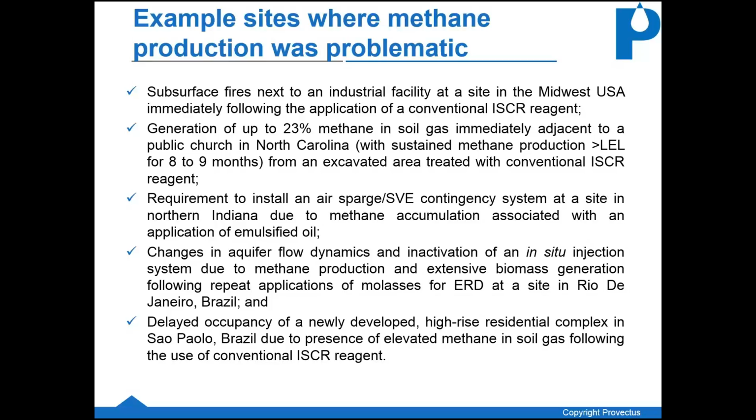The last example we have here is a large, high-rise real estate brownfield development that has been delayed occupancy for, I think, 6 months because oils that they added into the source area during the construction have liberated way too much methane, and they've had explosive concentrations under their buildings.